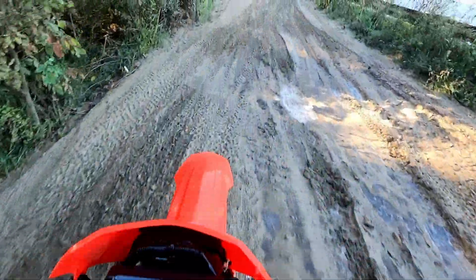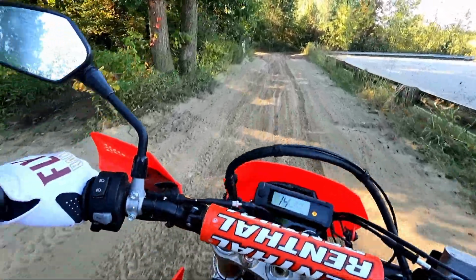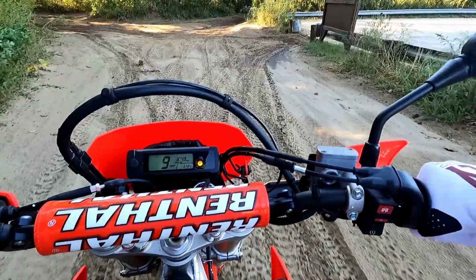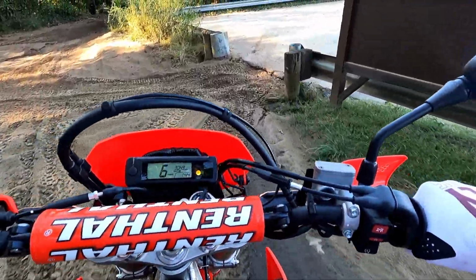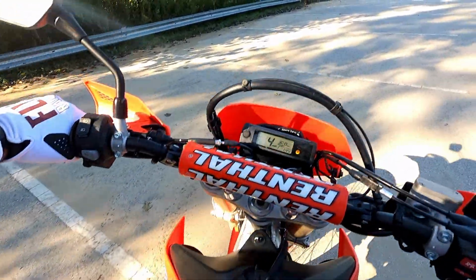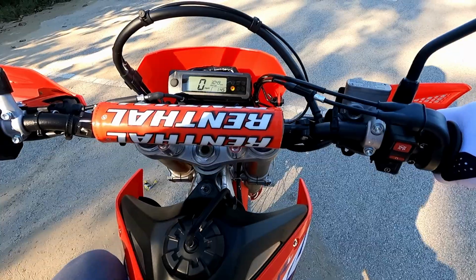Other than that stuff, I'd have to say it's a fun bike to ride. It's not exactly a rocket ship. I haven't ridden any modern 450s and 250s, but I'd say this is every bit as strong as my old 426. I had a 2001. Bikes are way different now. Obviously, they're lighter, they're faster.